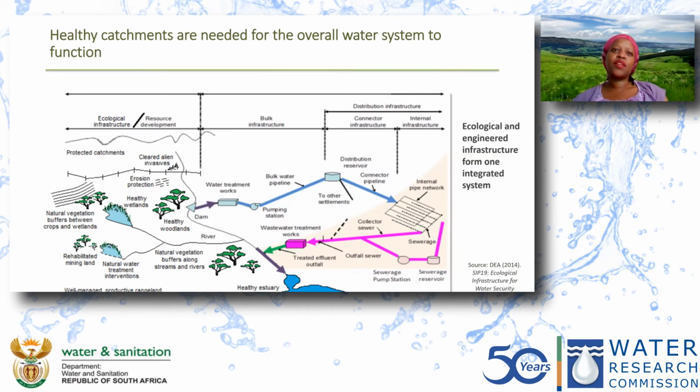What we know is that healthy catchments are needed for the overall water supply system to work. So we do need our ecological infrastructure to be supplementing our built infrastructure or bulk infrastructure for us to deliver these water services. And what you can see on the left-hand side of your screen is the ecological infrastructure that supplement this built infrastructure and is needed for the catchment to function optimally. We've got a number of interventions that we can do to protect our catchments, like clearing our alien invasives, looking after our buffer zones, taking care of our wetlands, and rehabilitating any mining land that we've used, and so on and so on, just so that we have our bulk or built infrastructure working and having a longer life span for it to deliver the services that we need.